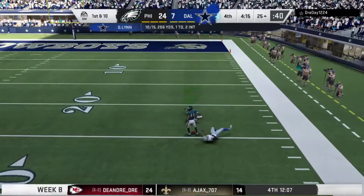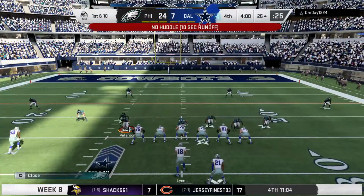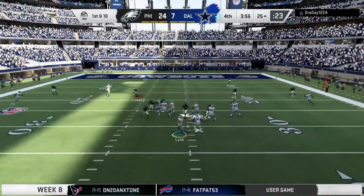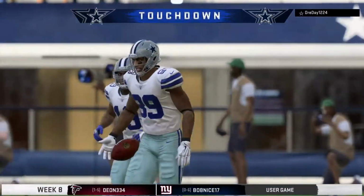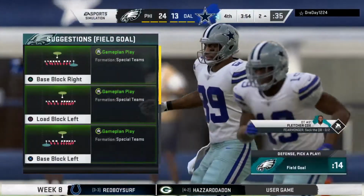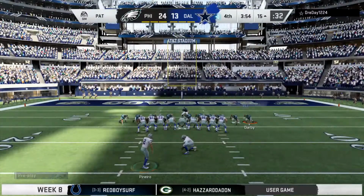He's going to find Gallup here complete. Chewing up big yardage. Another nice gain there. This one goes for 20. Throwing on first down. Lynn. That's going to be caught. And he is into the end zone for a Cowboy touchdown. 25 yards for the touchdown. And the Cowboys get a bit closer.